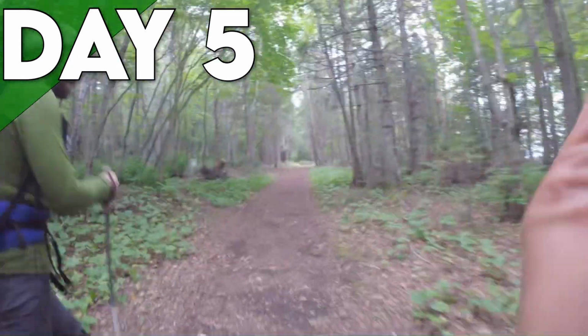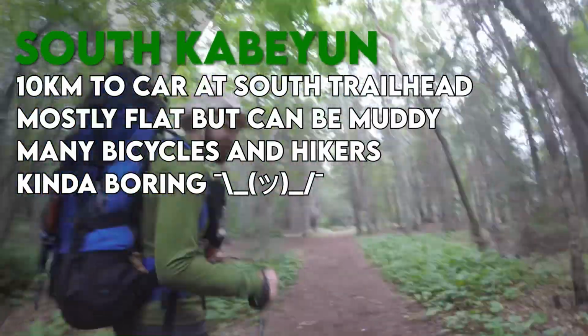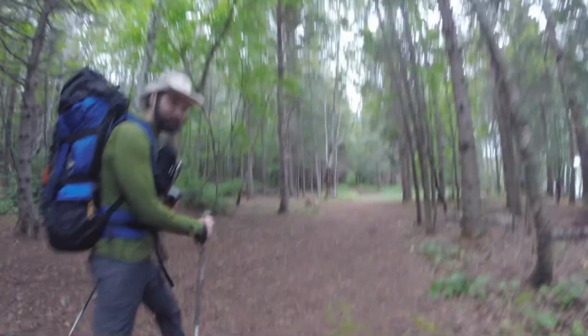We're hiking out. Last day, quick 10K to the car. And then we're leaving Sleeping Giant behind us, which is too bad because aside from one really awful rain day, it's been a great trip.